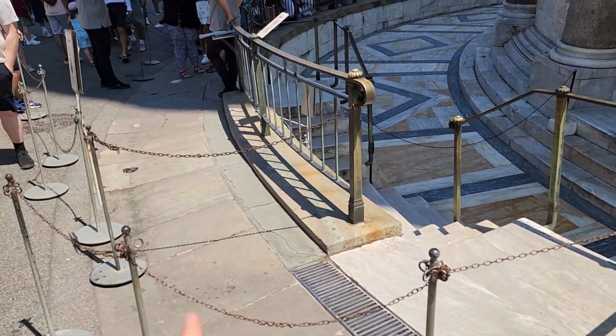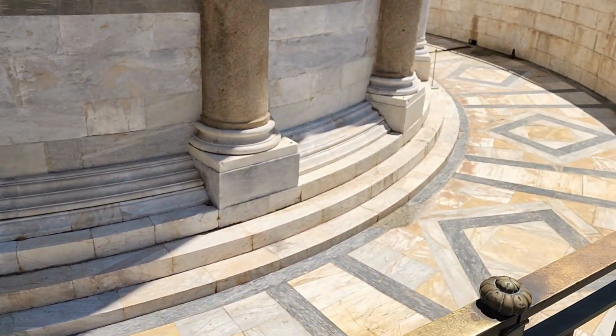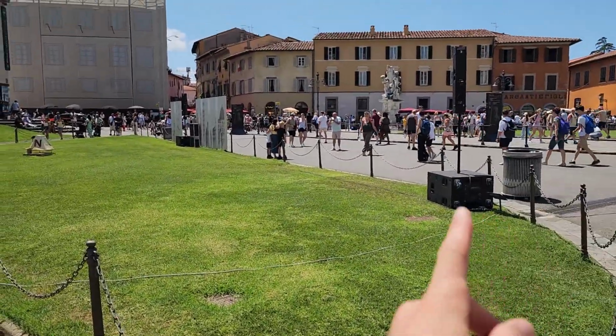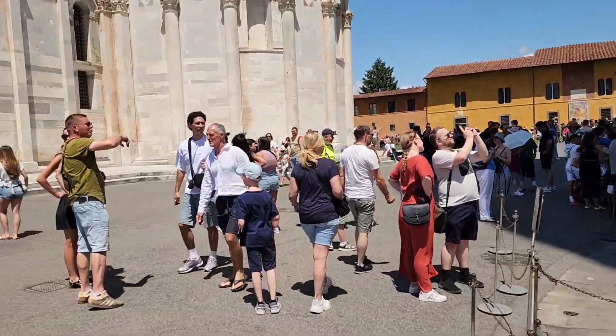So everything seems chained off. This looks like an exit, so let's go around the other side. Almost looks like a complete marble flooring. Okay, it's completely chained off. Let's try and go around this side perhaps.